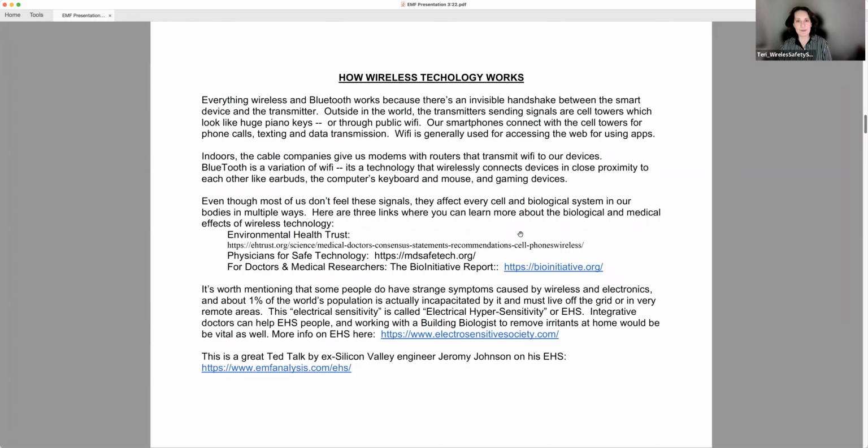We also get public Wi-Fi. Our smartphones connect with the cell towers for phone calls, texting, and data transmission. And it's also used for using apps. Indoors, the cable companies give us modems and routers to transmit Wi-Fi. And Bluetooth is a variation of Wi-Fi, which is about connecting local devices to work wirelessly.